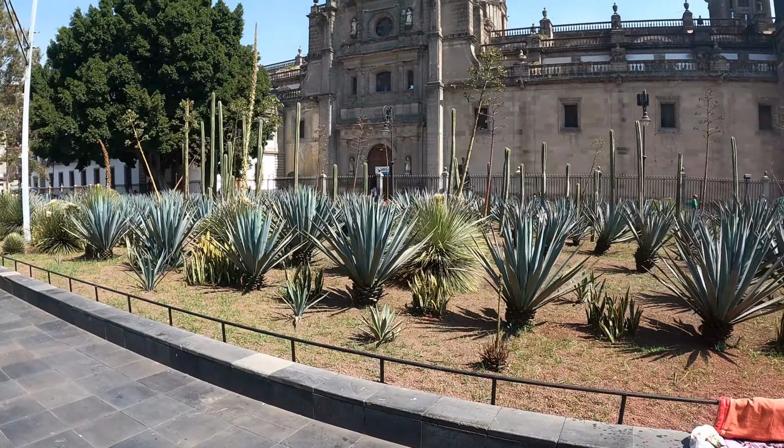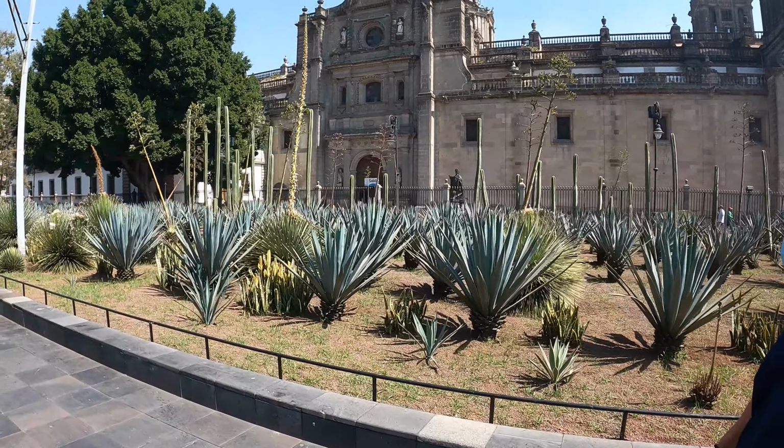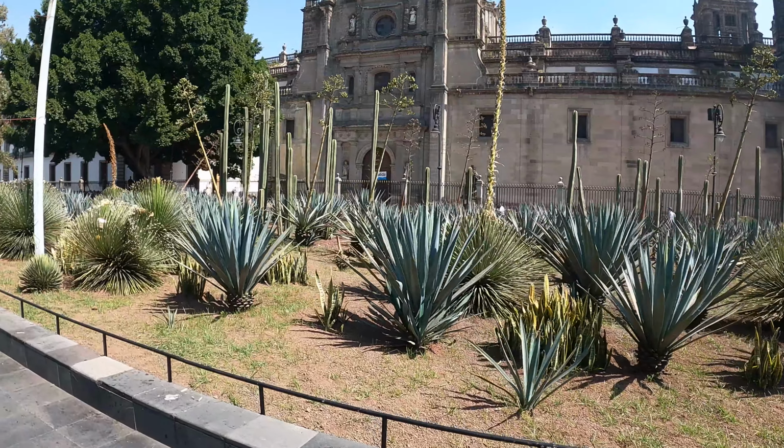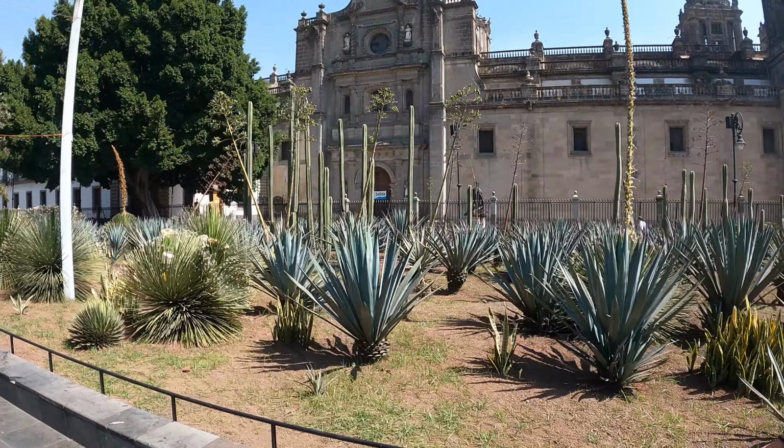Beautiful with the cactus and the backdrop of this cathedral. Maybe it's a cathedral. Not sure.